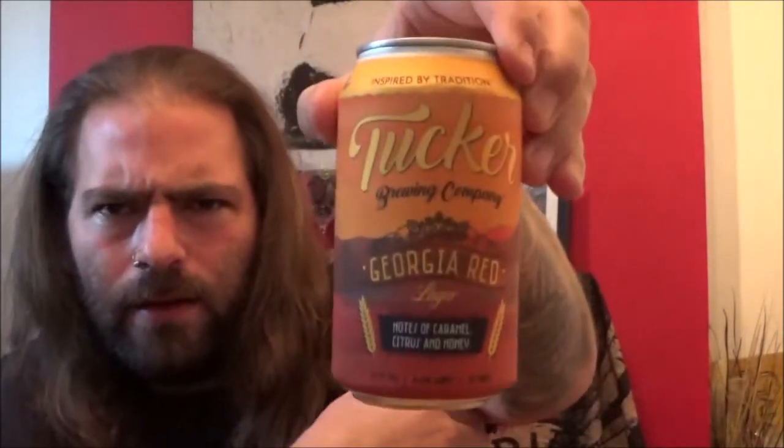So, first out the can we've got from the Tucker Brewing Company, the Georgia Red Lager. This one has notes of caramel, citrus and honey and comes in at 5.4%. Next up, from the Mother Earth Brew Company, Syntax Imperial Peanut Butter Stout. Comes in at 8.1%. That looks interesting. And then we have from Wild Leap Craft Beer, Alpha Destruction Double IPA. Comes in at 8%. Certainly looks interesting. Put that to one side a second. Let's have a look at the next.